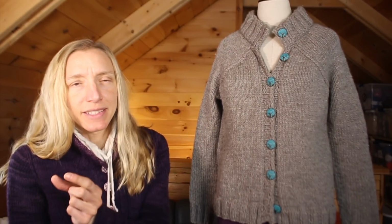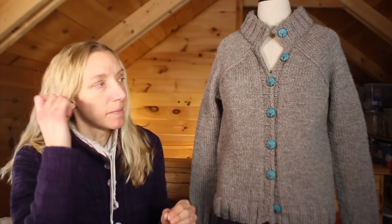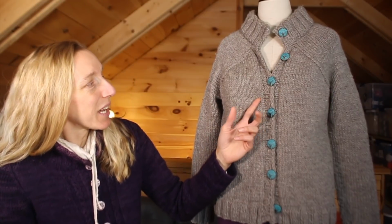Usually when I get to something like that, I would snip it, remove that section, and then rejoin the yarn. But I didn't for some reason. I must have been distracted. I've talked a lot lately about distracted knitting. And I went ahead and knit with it.